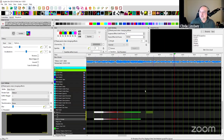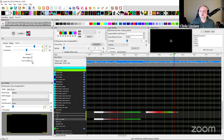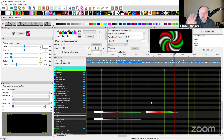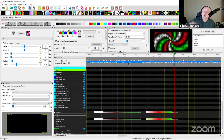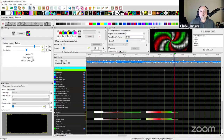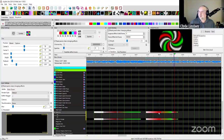Now, very similar to this is the Fan effect. You could do the same thing. You get the Fan effect here, and here are the options. If we go scale to buffer, and we go back to our positions, the position is radius 1, radius 2 at 100 would take it all the way to the edge. That's what it's attempting to do. And we can copy and paste that, and it still may be a little bit over, but it's barely touching that side edge there. So the scale to buffer, with or without it, is definitely different. With it, it makes them closely resemble each other, and I totally appreciate having that.